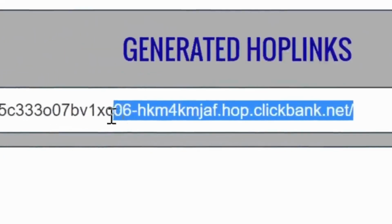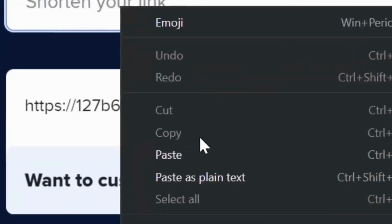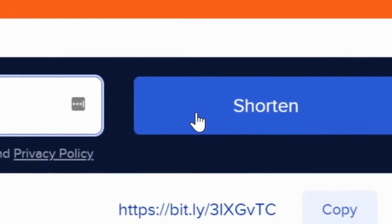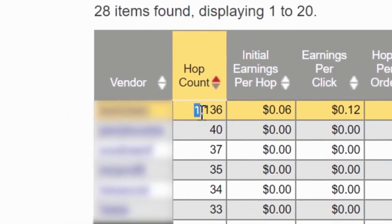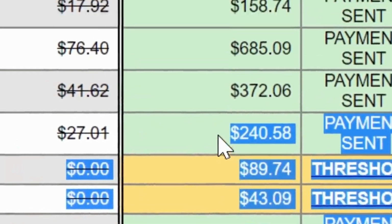Step number 1, select this link, then click on copy. Step number 2, paste your link in here and click on shorten. Step number 3, get 1,000 people to your Clickbank offer and then get paid like this. I will show you everything step by step that you must do.